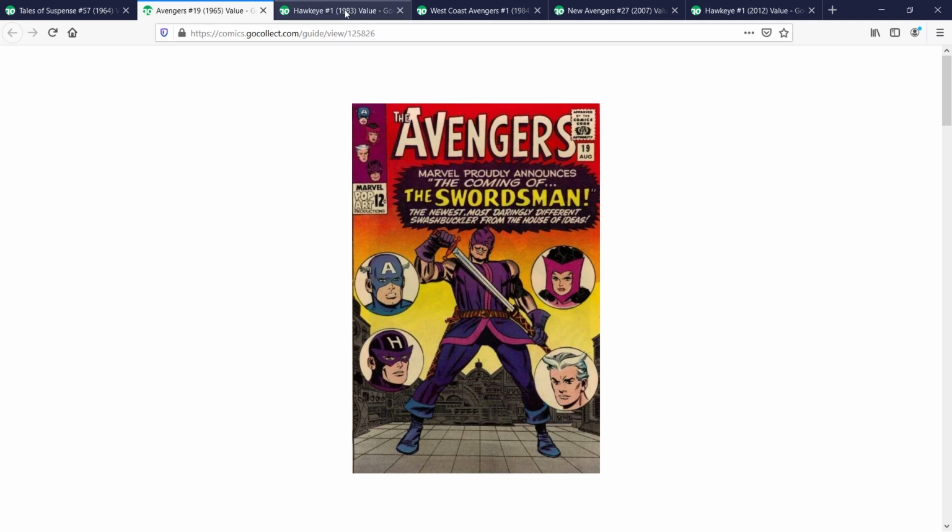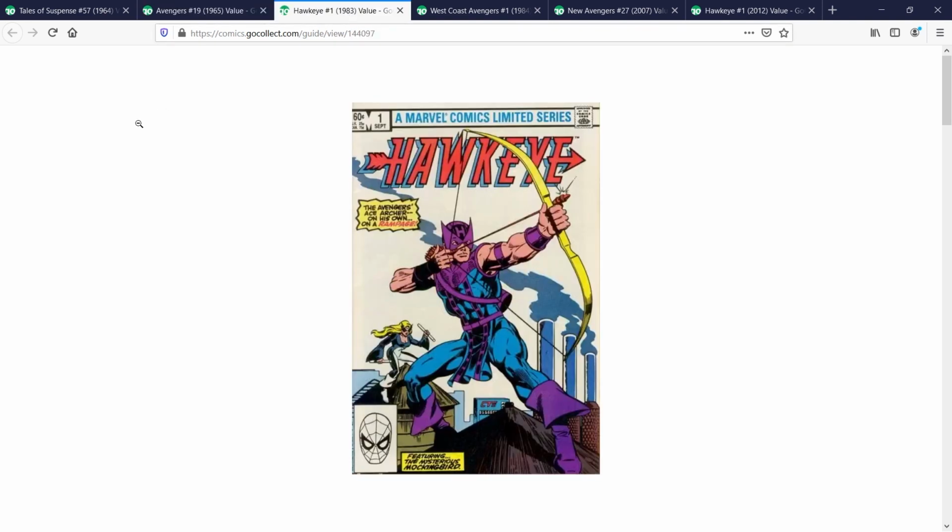And the next book is a very cool one. This is Hawkeye number 1 from 1983, written by Mark Gruenwald. And what is the significance of this? Well, this is actually the first time you're going to see Hawkeye in title, in name, on a comic book cover. I suppose you could call this his first solo story or first limited series, if you will.